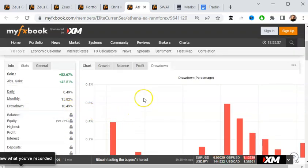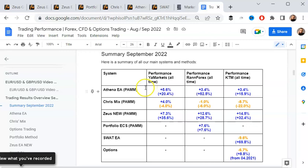So yeah, those are great figures to show. So we're happy with the Athena EA. So next on the list is Chris Mix. This is more of a mix, to be honest, in the sense that the results are a mix and not as positive as the others, such as Zeus New and Athena.